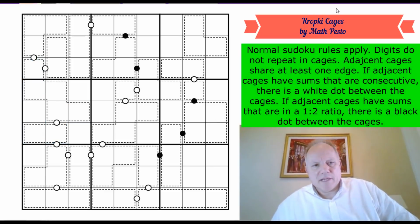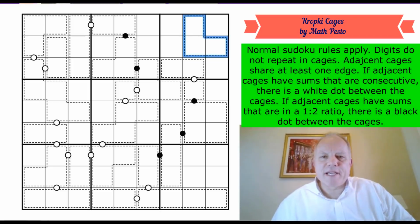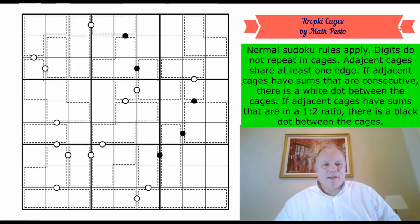I think we've done a puzzle like this somewhere before, but honestly, my memory fails me as to how it worked, what it was, who it was by, so I apologize for that. But really interesting rule set. I'm fascinated by this cage, which is all within one box, so its shape doesn't matter much. It must therefore be its total that matters, but it doesn't have a white or a black dot, so I guess the negative constraint will apply somehow on that. Anyway, I'm really looking forward to this. Do give it a try on the link under the video. Here we go with Kropki Cages by Math Pesto.